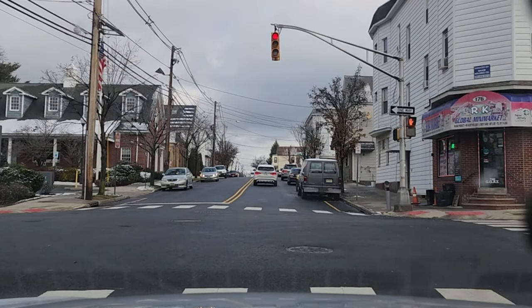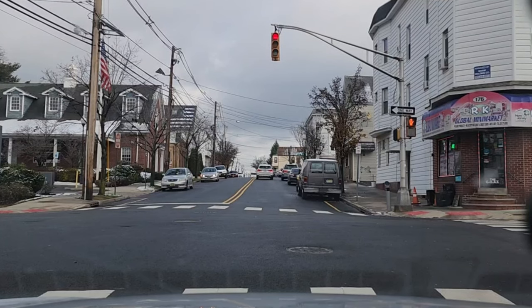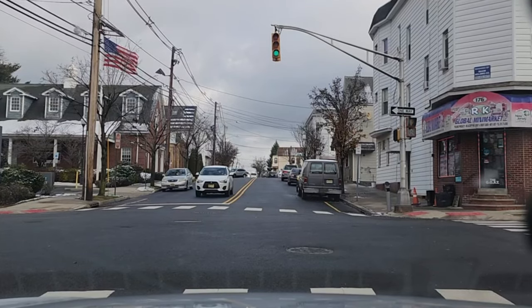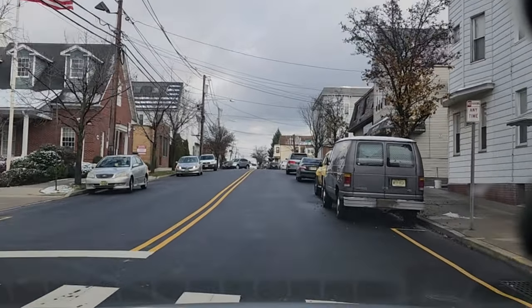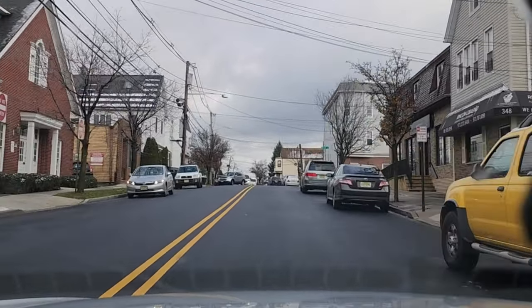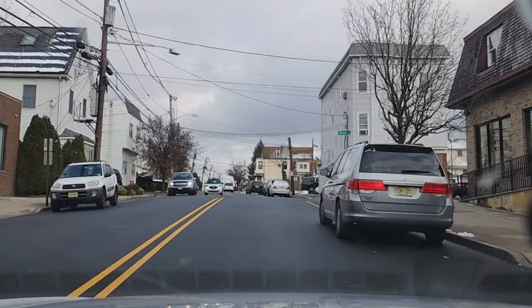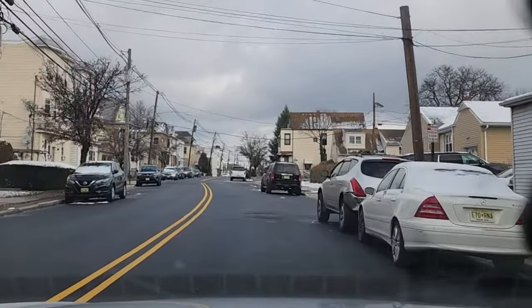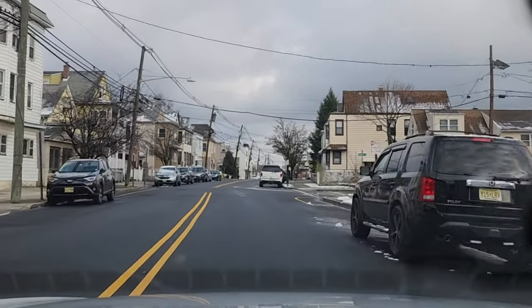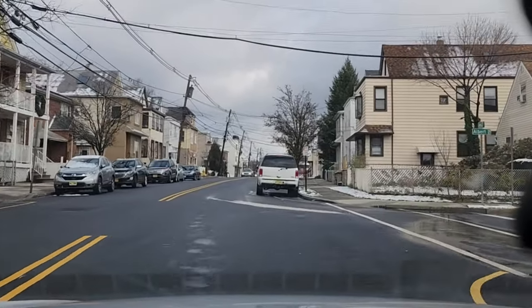And now we're gonna head on back. So let's see here. Navigation. Google Maps. Sometimes I use Waze. Sometimes I use Google Maps. Alright. So we're back on Lanza. I can't see the name of this cross street. We're passing Wood Street. And we're making a right on Albert Street.